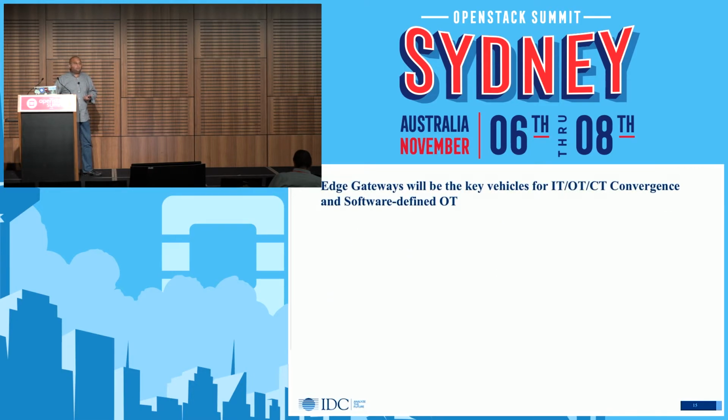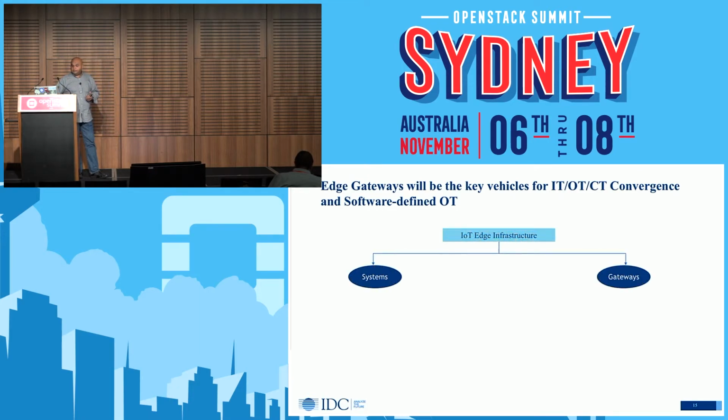So what we have seen is the emergence of edge gateways. Many times these are called IoT gateways. Now, the market for IoT gateways today is very fragmented, but we have tried to make sense of it and put it under a common taxonomy. What that taxonomy looks like today is as follows.